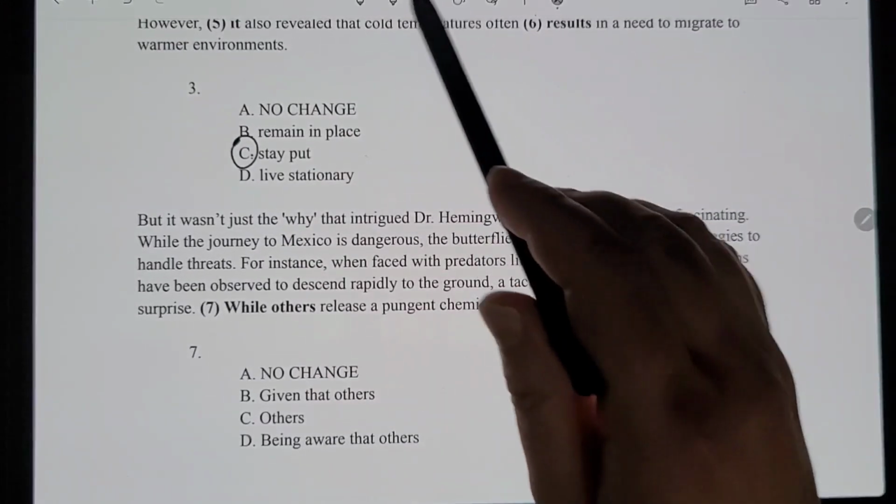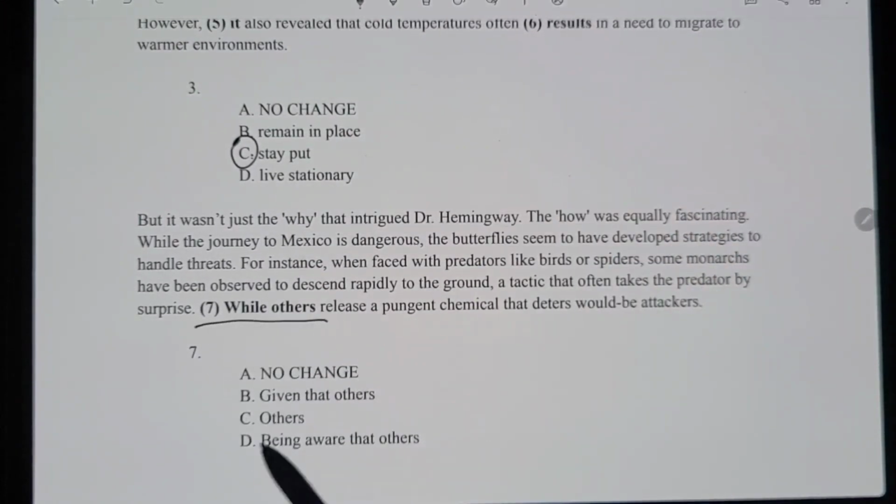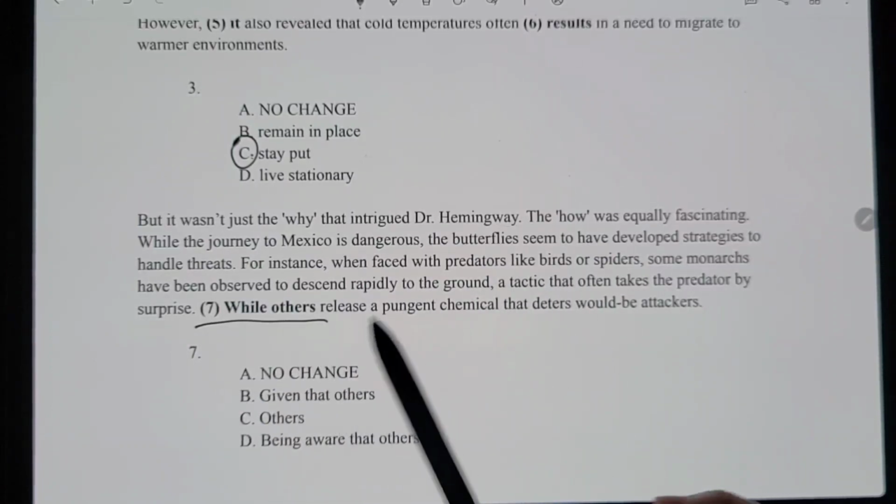So number 7, right here, it says 7-7. While others release a pungent chemical that deters would-be attackers. So with this one, what you might want to do, when it's at the beginning of the sentence, is read above just in case. Just because a lot of times it might be a transition one. So I'm going to just do that for good practice here, even though we don't really need to.